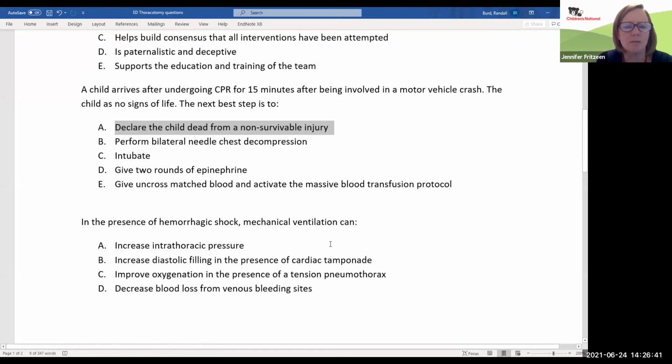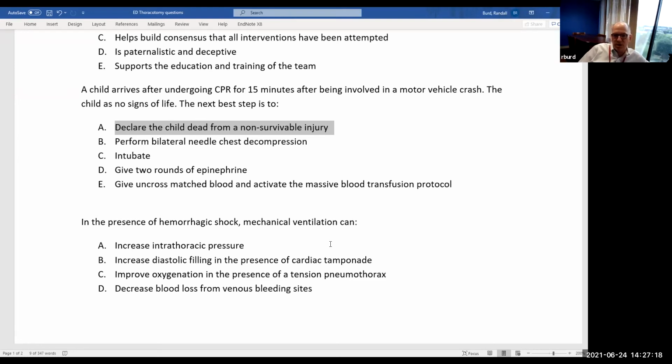Dr. Burd, just another comment. I think what we see quite a bit in real practice is patients do come in with CPR greater than 15 minutes, and a lot of times you'll hear the teams say, let's give 2 rounds of epi, let's see if they respond. So if I have a child who comes in 20 minutes down with that 2 rounds of epi that we're going to try, even if they could get a heart rate back, what is the statistic on survival of this patient? Yeah, if you come in that context, that child has no chance of meaningful neurologic recovery.